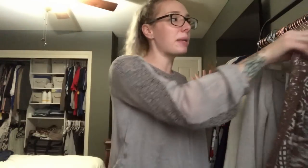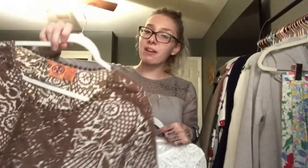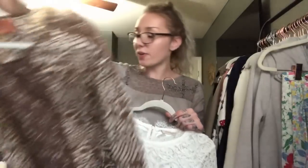Like I said, I think somebody had a boutique or something. They were clearing out inventory. I really don't know why they had so many new with tag Toby pieces. This is a Tory Burch top. I don't know comps on Tory Burch. It's obviously a great brand to find. Anyway, I don't know what I'm going to list this for yet.